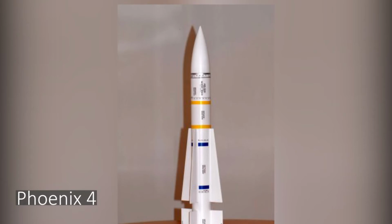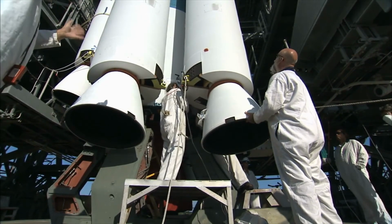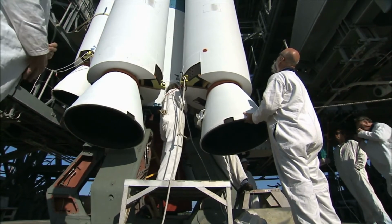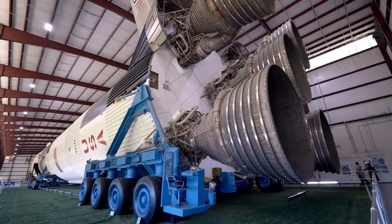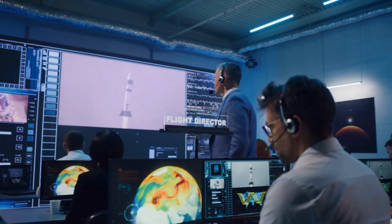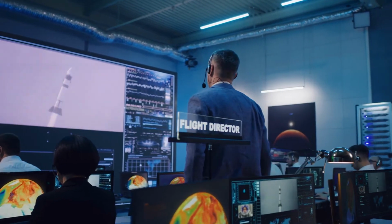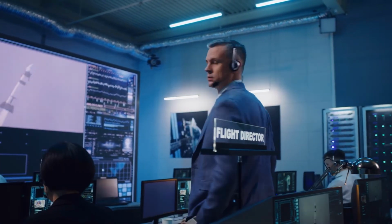Phoenix 4. Today's rockets are amazing works of human ingenuity that have their origins in past science and technology. They are the logical result of thousands of years of rocket propulsion development and research. As is so often the case with the development of technology, the early uses were primarily for military purposes.